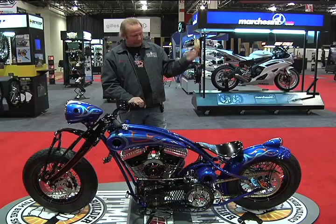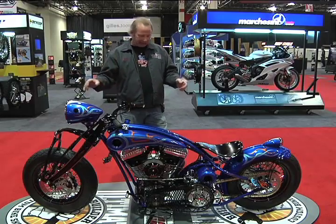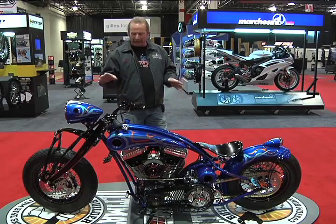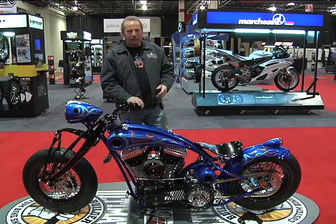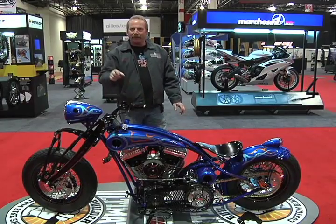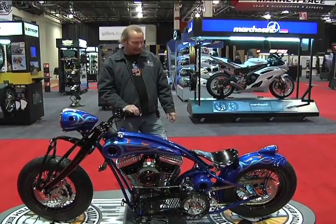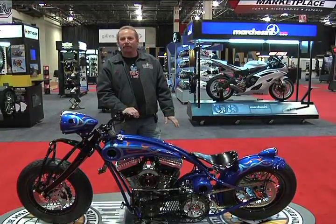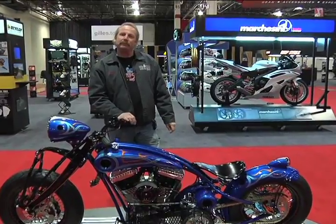She did the seat, she did the fender, she did the headlight. She also helped on the gas tanks and a lot of the little components. My brother-in-law sat at the lathe and made little foot pegs and little things with ribs and stuff on it. So we had some help from some other people in order to pull this off in the amount of time we did it.